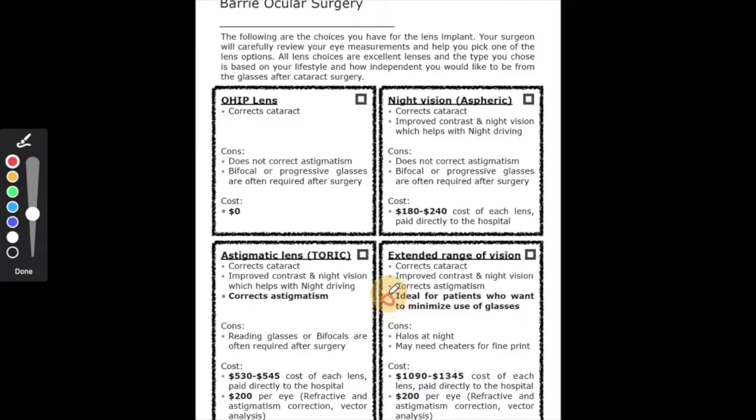And the main feature of this that none of the other lenses has is that it's ideal for patients who want to minimize use of glasses because it gives you an extended range of vision, so it corrects your distance, intermediate, and near vision. So you would be able to drive, golf, and for intermediate, you can look at the computer, TV, and in the close-up, you can do your makeup, shave, look at your watch, your phone, and read with minimal or no need for glasses. And again, for some very fine print, like if you're reading a prescription on your prescription bottle, you might still need some cheaters.